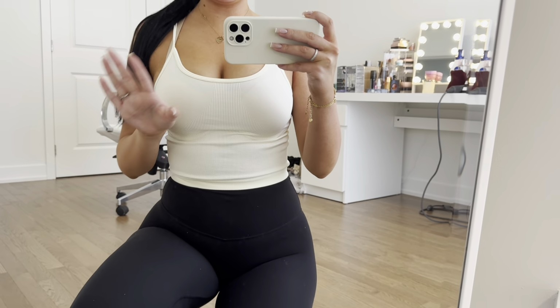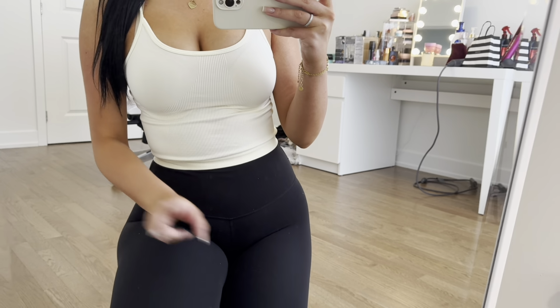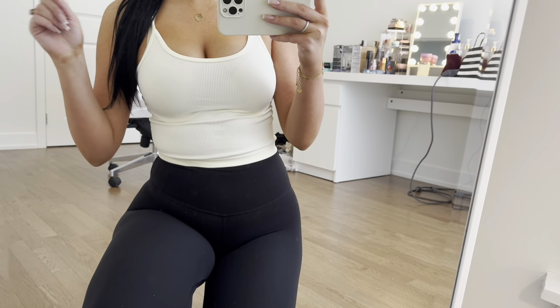This is the other tank top I got. You guys know I love anything cream colored. So this spoke to me. It also comes in a set of three. So this is one of the colors. And then there's two other colors. So love it.